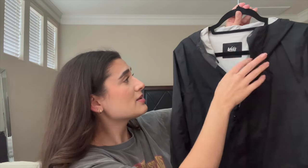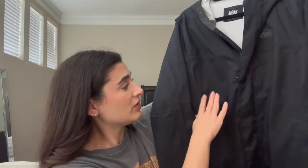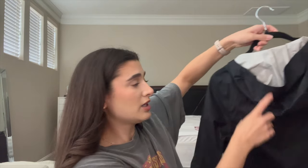I'm realizing now that I have a little stain right here, so I might want to wash it, but this was, I feel like, a really good solid purchase. It feels really nice. It feels like that water repellent material, and it has a hood. So this is like $100, but worth it because it'll definitely last me years and years and years. So that's it for my little Seattle haul.